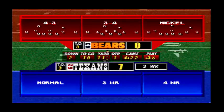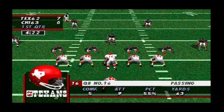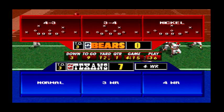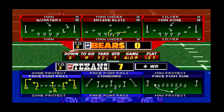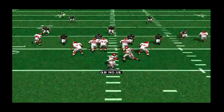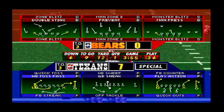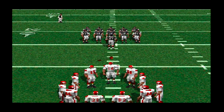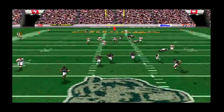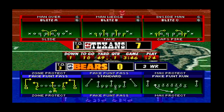Incomplete. It's second and 10 at the 11. Number 28 with a 1 yard run. Great defensive play by number 75. That makes it first and 10 at the 49.